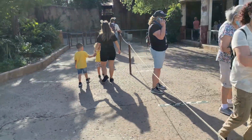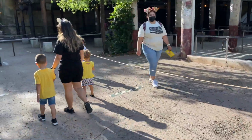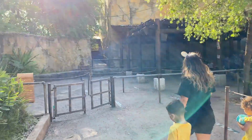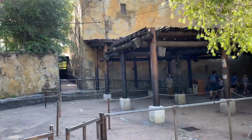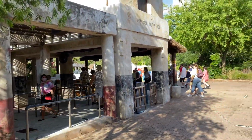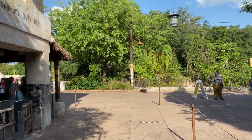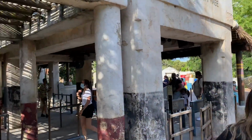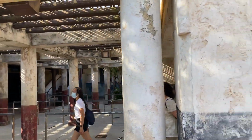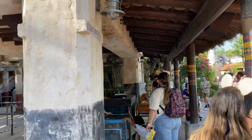Because of timing, we were not able to get there until about 10 minutes before the hour. Most of the crowd has already been seated. So now we're going to wait and see if we actually get a chance to get in. There's a small standby crowd still. There's, of course, no Fast Pass line, but they are moving people through each of the queues depending on where they want to seat them.